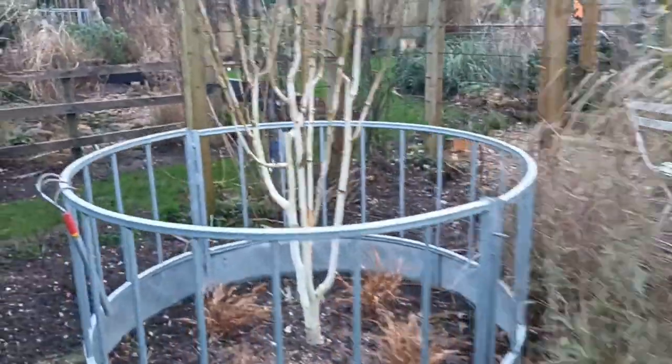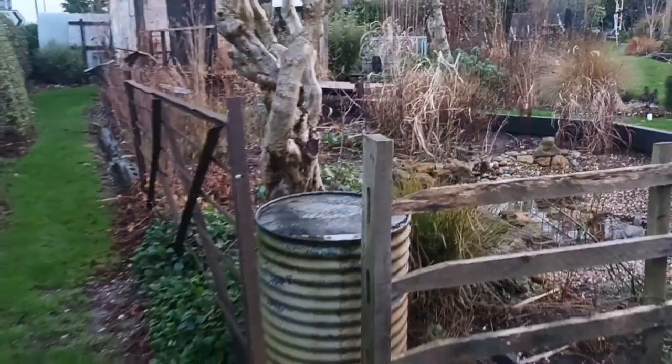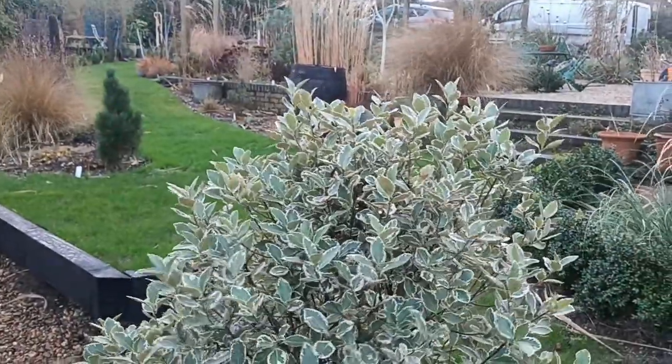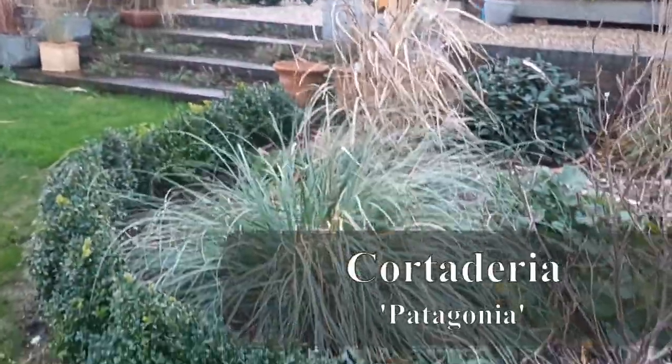And it's in its winter coat. Everything's fallen away, most stuff. Some of the evergreens are still showing quite nicely. As you can see, pampas grasses are good for that, for the evergreen effect.